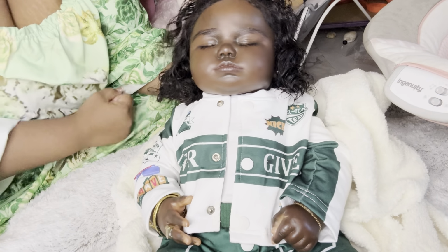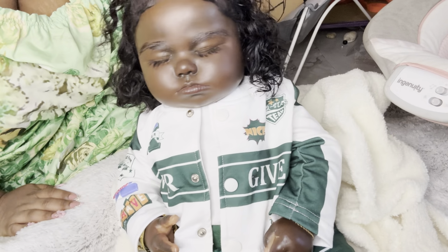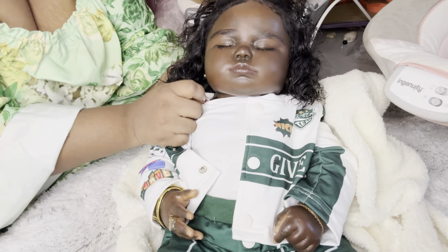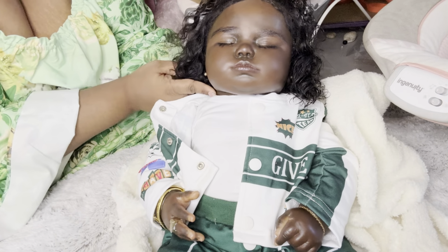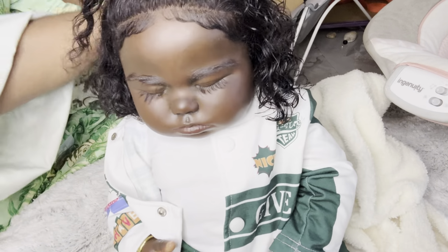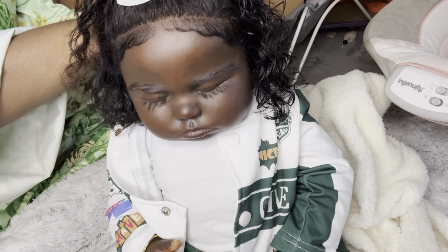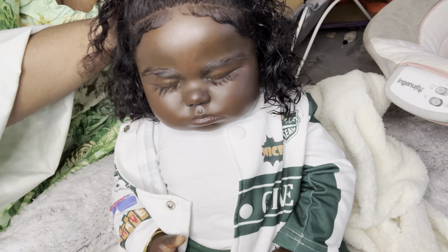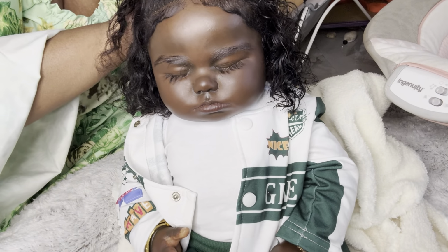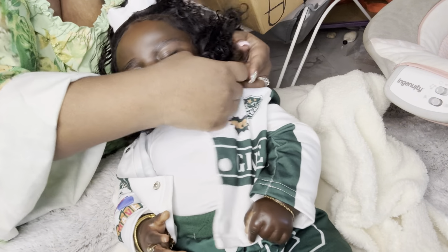But anyway, she sold me this beautiful little baby. And I am just so smitten with her because she knew how much I wanted a June. And it was like, girl, I get it. I got you, sis. So she let me get her. And I was so happy.